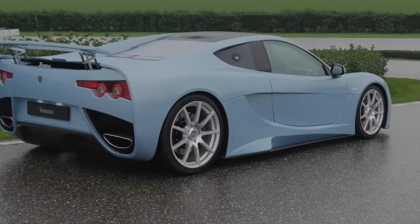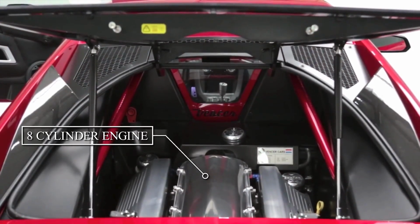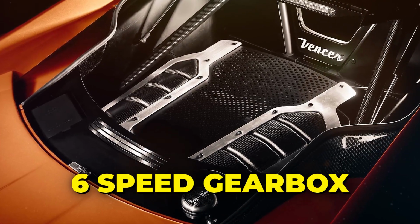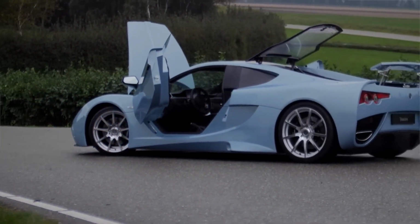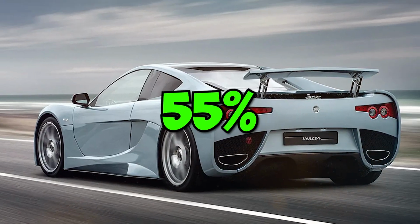The car doesn't hold back either when it comes to its engine. It has an 8-cylinder engine chilling behind the driver like the ultimate road trip buddy, and it's best pals with a 6-speed gearbox, attached so snugly it's like they're dancing the tango together. Thanks to this setup, the car's balance is on point, 45% weight in the front and 55% party in the back.